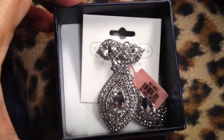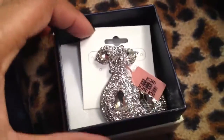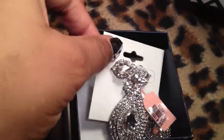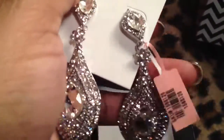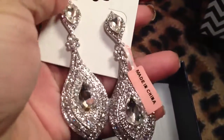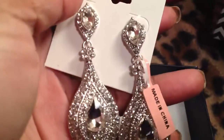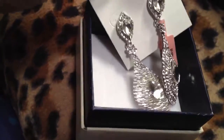These are not from Burlington. If you remember the earrings I showed you in the last haul, the blue and crystal ones, I got the same earring in all clear. These were not cheap, but they're so gorgeous. And I have no idea where I'm going to wear these at all, but they're gorgeous. I had to have them. And I think I got them 15% off. And it's the back. And they came in a nice little gift box. Beautiful.